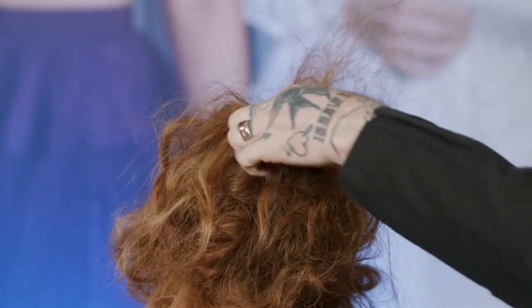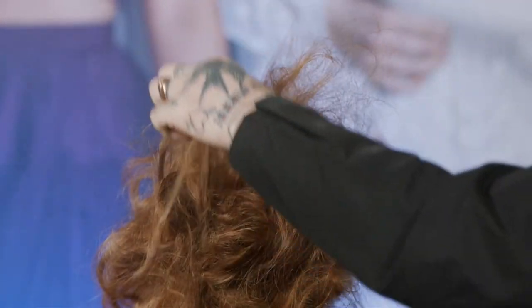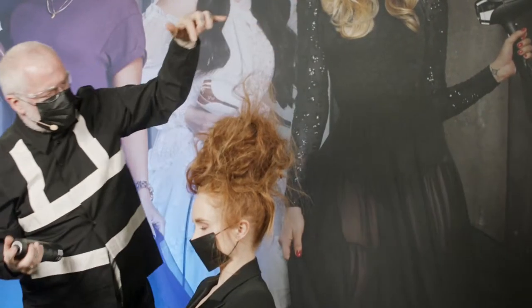This is a little bit more creative. This is more for the hairdressers. You're not going to go down to Sainsbury's like this. I would. Not many people would.